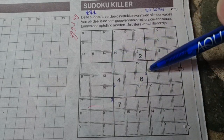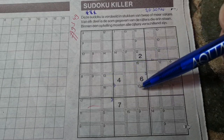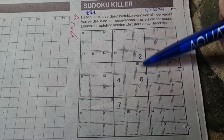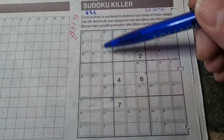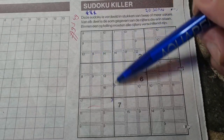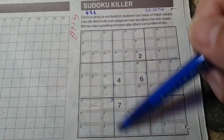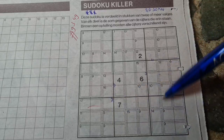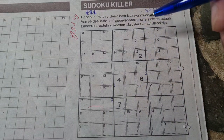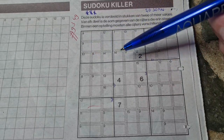1, 2, 3, 4, 5. This one has 1, 2, 3, 4. Well, it's a lot. I'm looking only for 1. This one is 1, 2, 3, 4, 5. This one is 1, 2, 3. This one is 1, 2, 3, 4. Well, impossible to solve. What you need to know is the total sum of a big square is always 45.